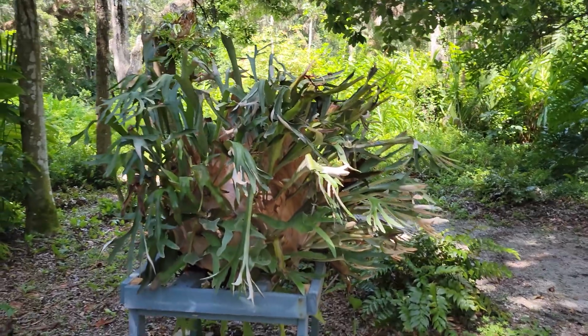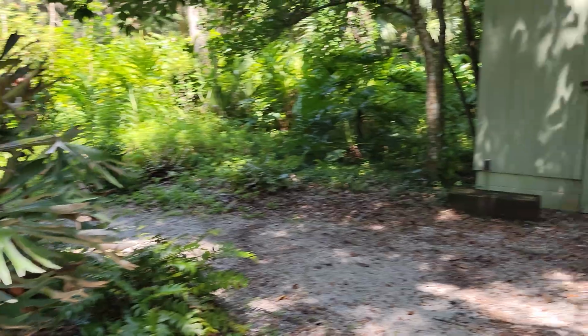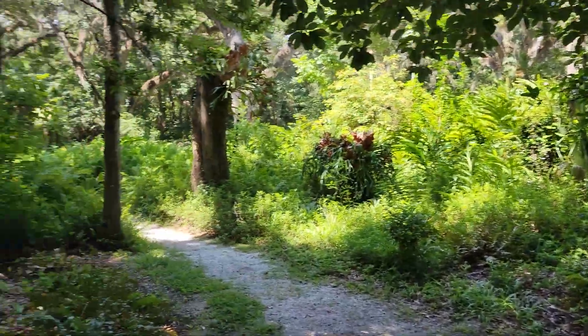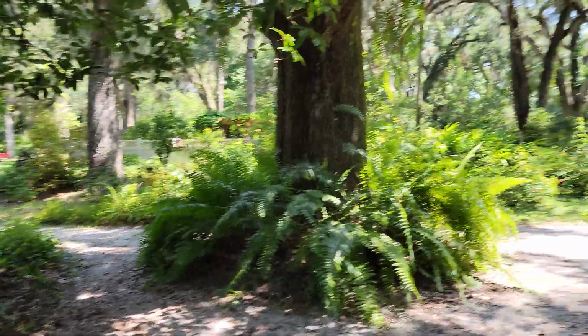I don't know what that is they're growing. Interesting. It's a really nice property. This is part of old Florida, I guess you would say.